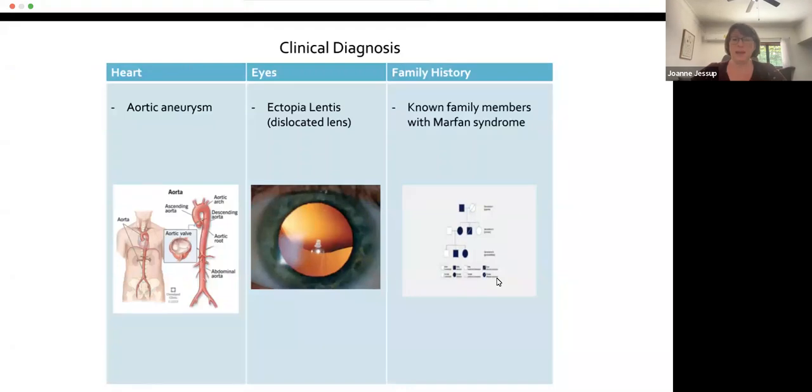So to make a diagnosis, there are several routes. And it's important to know that Marfan is a clinical diagnosis. You don't have to have a genetic test to diagnose Marfan syndrome. So it may be that you get a diagnosis from your doctor without having a genetic test. And these are the three main issues that doctors will be looking to do this.